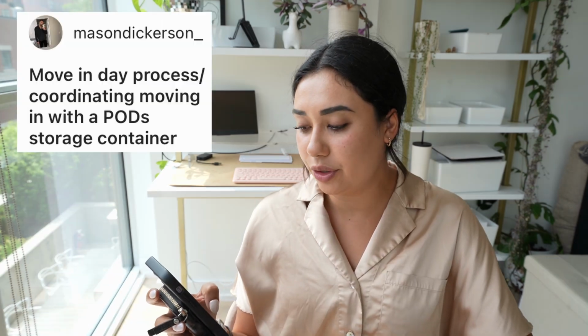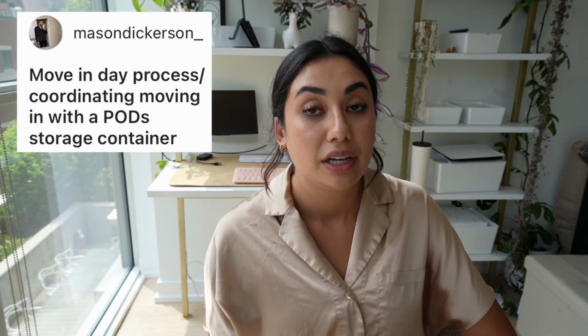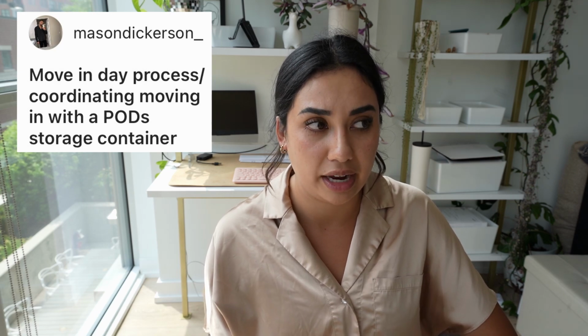All right, this one is move-in day process, coordinating moving in with a pod storage container. So 90% of places in Chicago will not allow a pod storage container. I'm actually going to bump that to 99% of places in Chicago won't allow a pod storage container. The way that pods work, they get dropped off on a certain date, you pack it up yourself, and then they'll come and pick it up the next day or something like that.